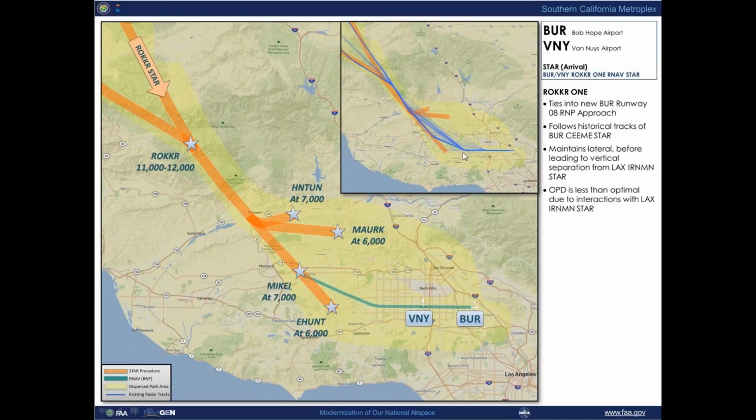Next, you'll notice the orange line, which indicates the STAR. The yellow area depicts the environmental assessment area. Moving to the larger portion of the map, you'll notice again the orange line depicting the STAR. Along the STAR, you'll see the arrow that indicates the name of the STAR. In this situation, it is the Rocker STAR.